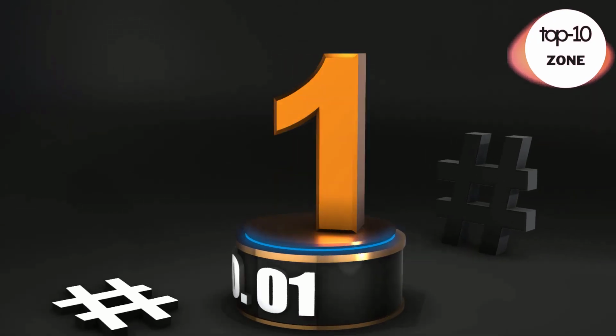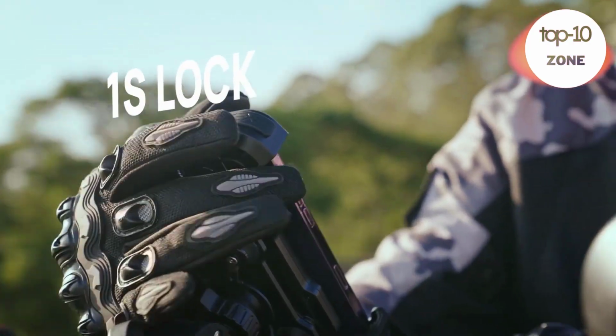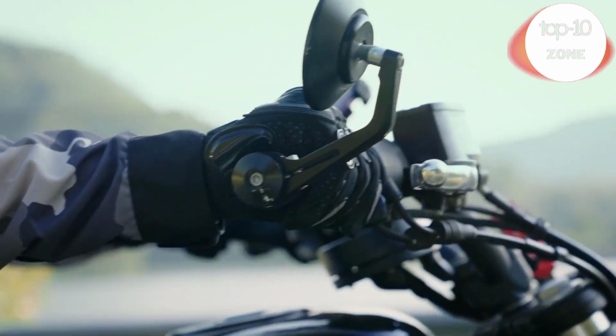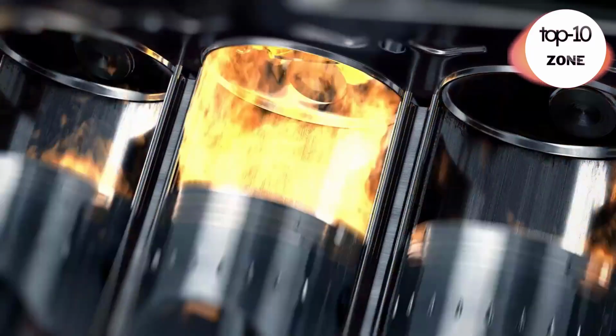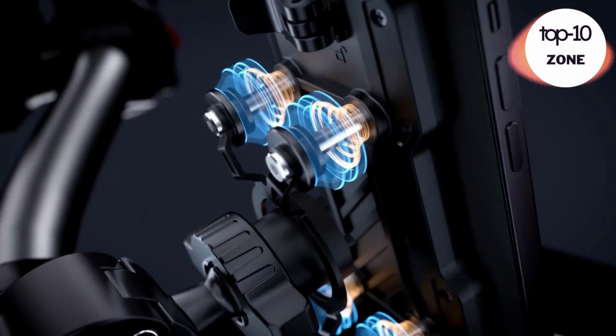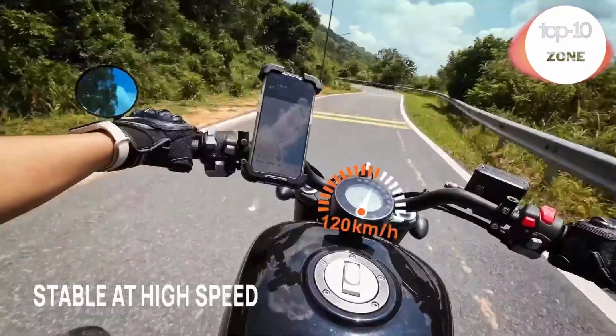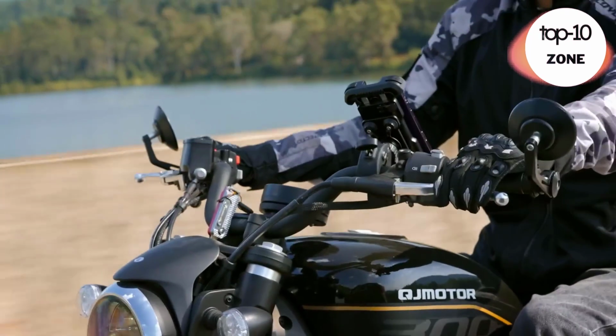Number 1. Lamicall Motorcycle Phone Mount Holder. The motorcycle phone mount equipped with patented vibration dampener, effectively reducing the vibration generated when the engine is running at high speed. The 4 damping springs on the metal board can effectively absorb vibrations, protecting your phone camera from B.